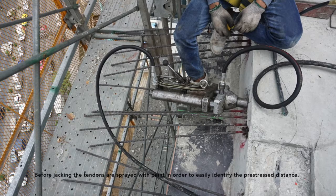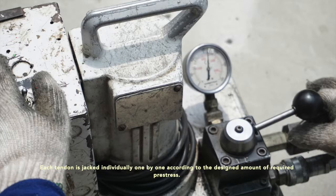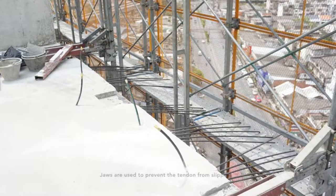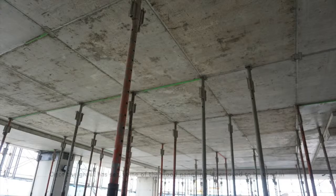Before jacking, the tendons are sprayed with paint in order to easily identify the pre-stress distance. Each tendon is checked individually one by one, according to the designed amount of required pre-stress. Jaws are used to prevent the tendon from slipping. Grout is then poured into the tendon ducts to form a bond between the duct and the tendon wires. Once the grout has set, some of the wood paneling is removed to be used in the next floor segment. These poles transfer the load down the tiers.